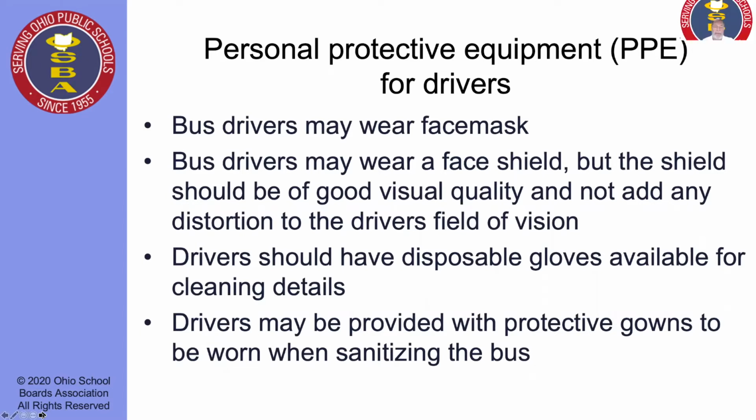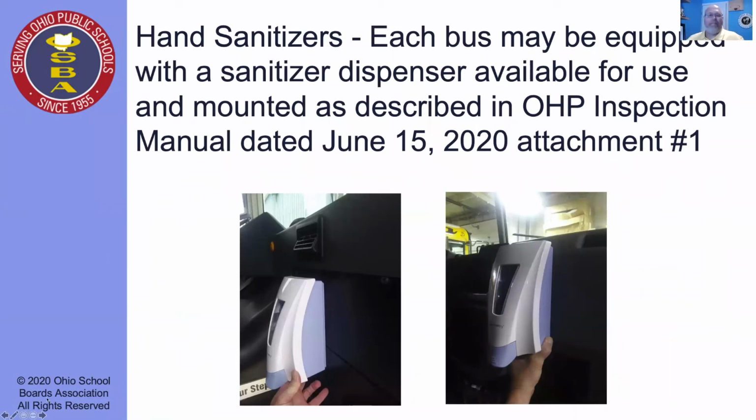Next. I just want to jump in here real quick. Here's a case where things are changing so fast. When we wrote this it says bus drivers may wear a face mask, and just in the last 2 days, ODH has come out with a new guidance that drivers must wear a face mask. So we'll be updating these things as we move forward. Yes, good catch on that, Pete.